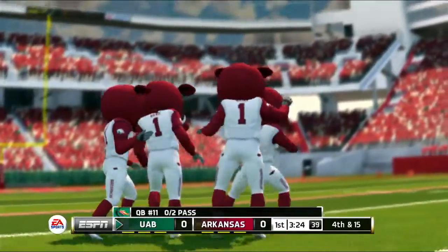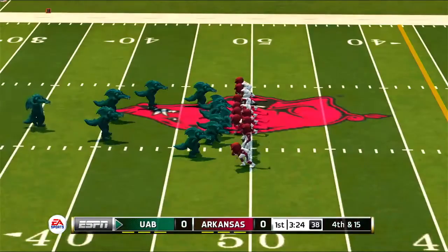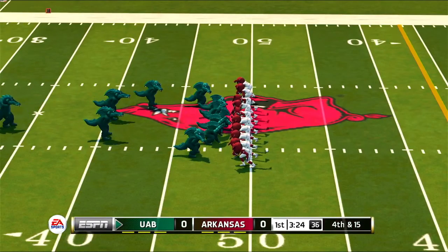Excellent series by this defense, forcing them to go three and out. And the offense really struggled on this drive. They're going to have to pick it up if they want to move the ball on these guys.